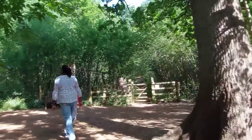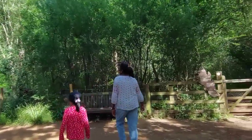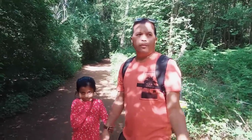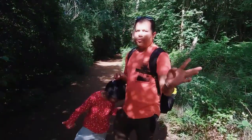This is the only park from Leighton Buzzard. And Leighton Buzzard is a very small town. Imagine if you go to Scotland. The good thing in this nature park, it's free of entrance. Only if you have vehicles, you have to pay the parking fee. But if you want to come here on your own, it's free entrance.